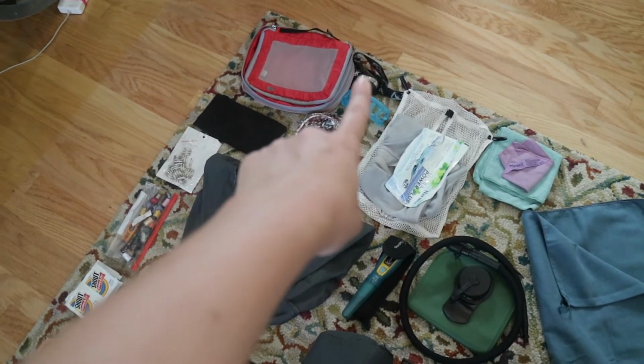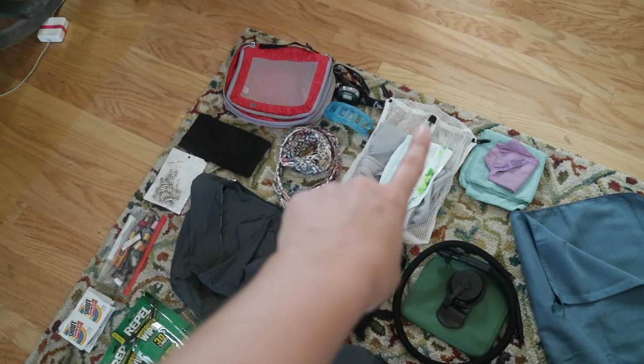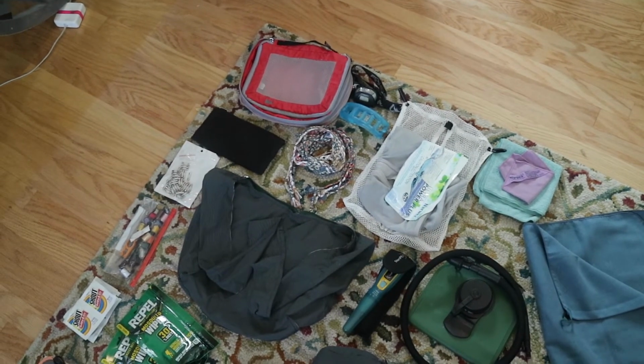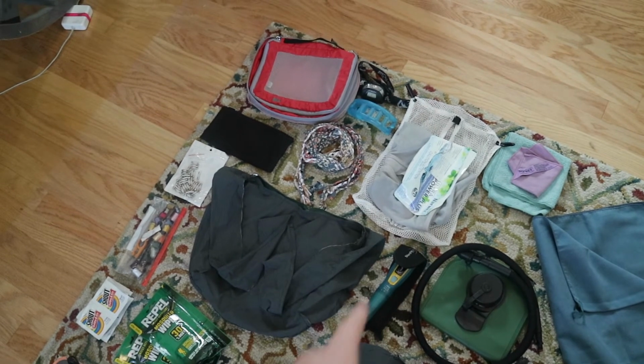That's a headlamp for when I need a headlamp. This bag is actually a bag that I made, and it attaches to the outside of my backpack in case I need to carry something wet and I want it to dry while I'm carrying my backpack. I don't know if that's a thing, but I have it now. We'll see how useful that is.